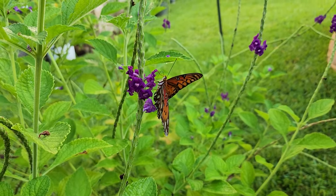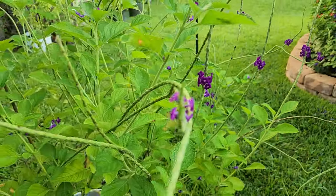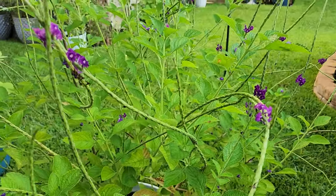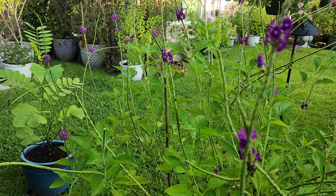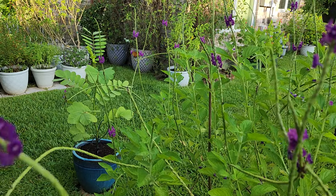So I wanted to include her in the video. And I have purple porterweed all throughout my gardens because of the wonderful pollinator attractors that they are.